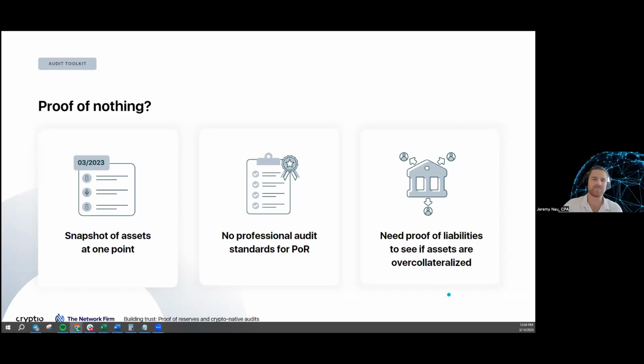Yeah, I think it's actually pretty interesting, and a lot of these are true, right? Proof of reserves is not a financial statement audit. It's not a panacea for solving every problem out there. But prior to 2023, proof of reserves was often seen as a net benefit for most parties, right? Everyone thought it was generally a good thing. But things started to change in early 2023.